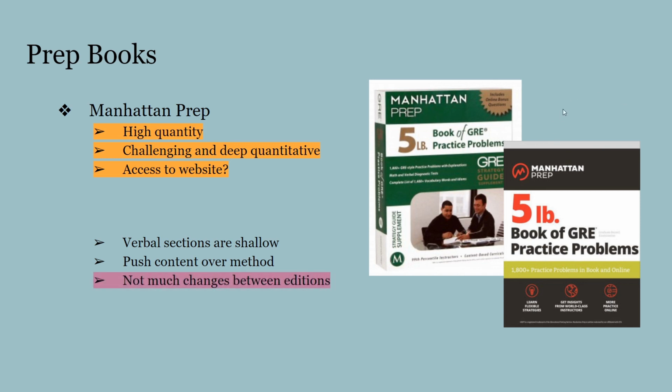Another note, not much has really changed between the editions, so don't feel bad picking up an older edition of this book. I find that all they've really done is just shuffled the questions around, and there really isn't new content with the new editions that are coming out.